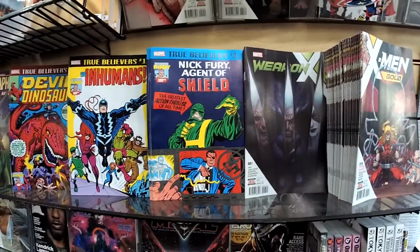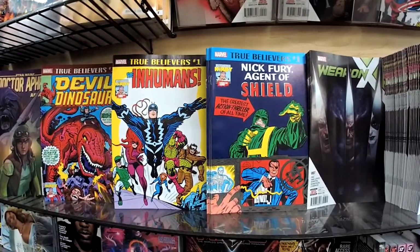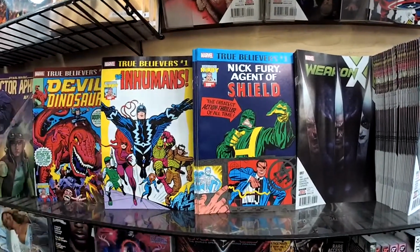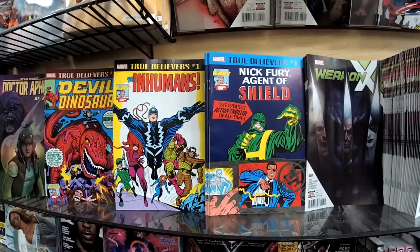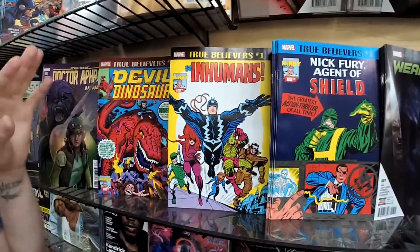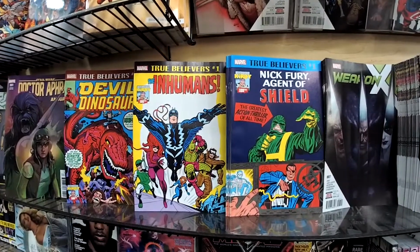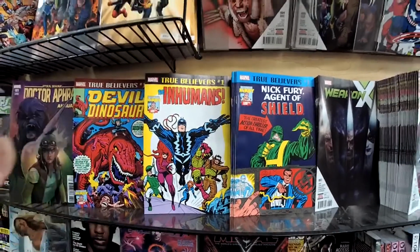Then we also have a trio of true believers from Jack Kirby himself, the King. To celebrate his 100th birthday that would be this year, we've got some great reprints of his classic stories. We've got Nick Fury, Agent of S.H.I.E.L.D., The Inhumans, and Devil Dinosaur. Of course, for many of our fans, you might be familiar with Devil Dinosaur and Moon Girl. Well, here's Devil Dinosaur and Moon Boy, the original stuff, as well as the earliest adventures of the Inhumans, and of course, classic S.H.I.E.L.D. stories with Jack Kirby, Nick Fury, some fun stuff, beating up Hydra. Who doesn't love it?